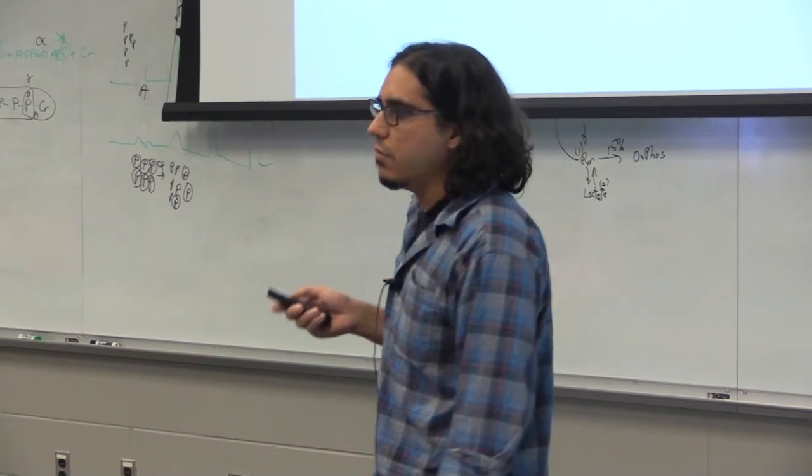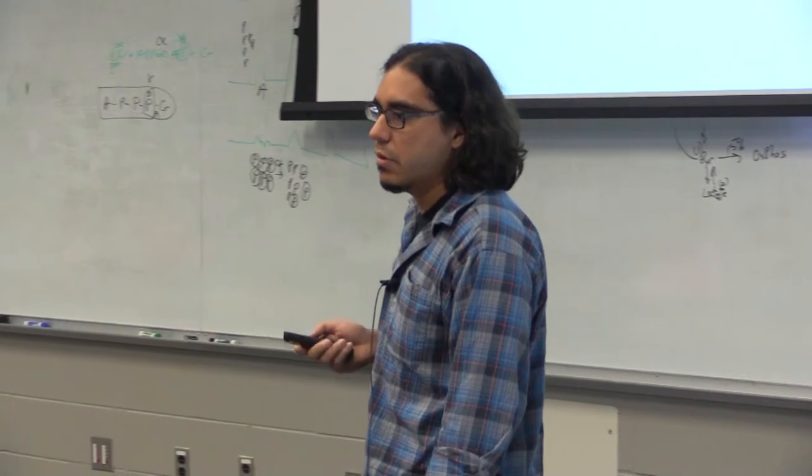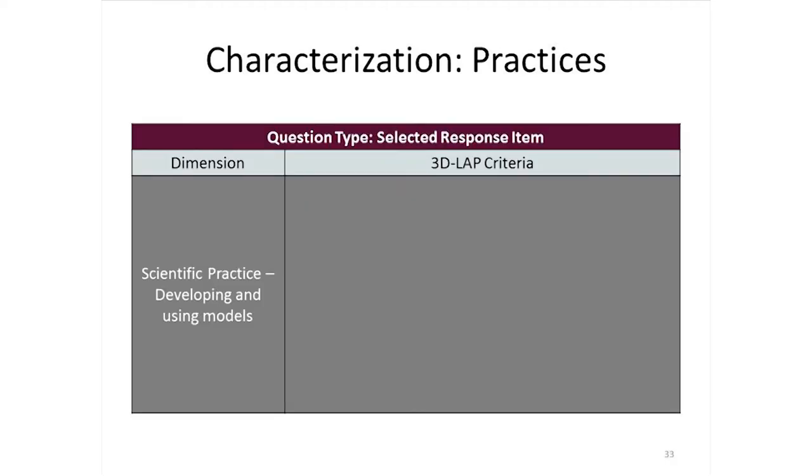Well, I'm not going to go through all of it. What I'm going to do is pick one of these and show you kind of how we evaluate this item against the criteria that we developed. So we'll just do scientific practices, okay? So here's the practice that we thought was most relevant to this: developing and using models.